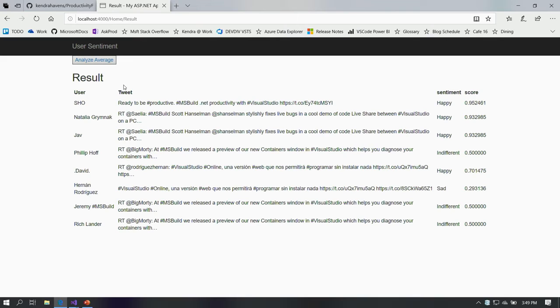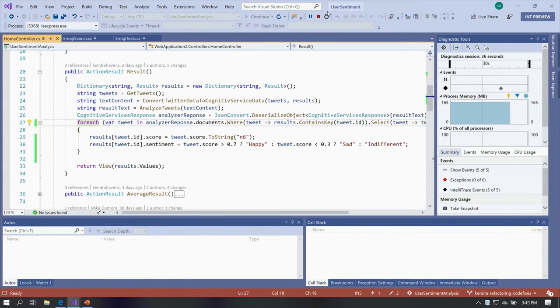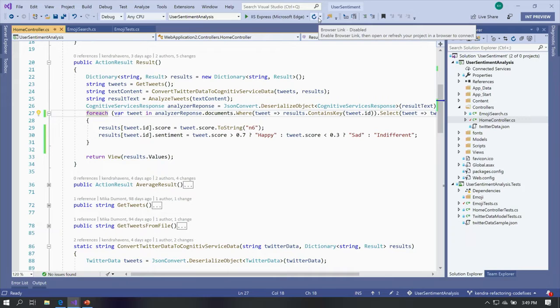So we've had a bunch of people tweeting about the conference, and I can even analyze the average and kind of summarize what people's average tweet score is. So I can say, oh man, this user really needs some more stickers. Yeah, we need to get Elvis some stickers there. Or maybe just an update on their bug. Yeah, we'll get to that. Okay. So that's what it does.